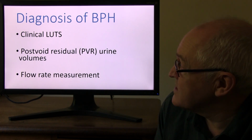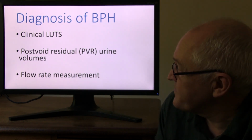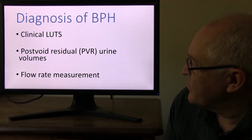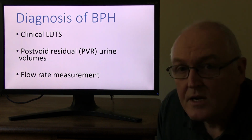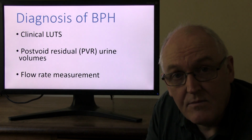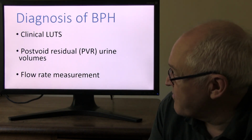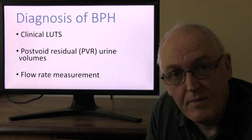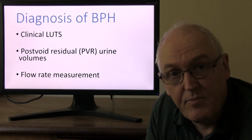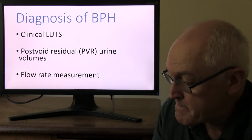Diagnosis, how do we diagnose this condition? Well, we clinically assess the lower urinary tract symptoms. We can do post-void residual volumes of urine. So we ask the person to urinate, then we can do an ultrasound scan to assess how much urine is left in the bladder. And there's all sorts of flow rate measurements as well, where we measure the strength and the volume of the stream of urine as the patient urinates into a prepared vessel with sensors in it.